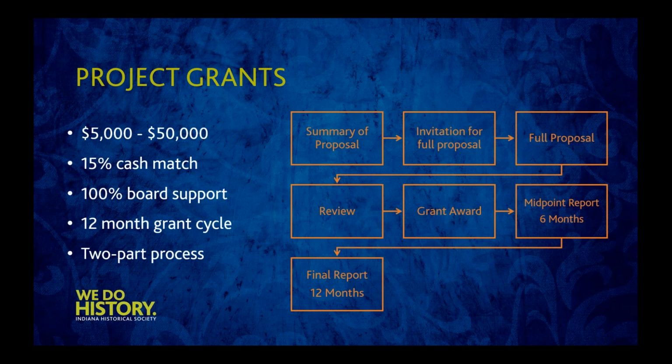The first step is the summary of proposal. The summary of proposal is a bit of an executive review. It's the initial inquiry phase. It's similar to a letter of intent or an executive summary that many of you might have seen in other grant programs. This allows organizations the opportunity to provide a brief synopsis of their project's need, solution, and expected outcome. It also provides organizational background information and helps the review committee understand whether the organization is ready to take on the project. A summary proposal is required in order to be considered for a project grant.